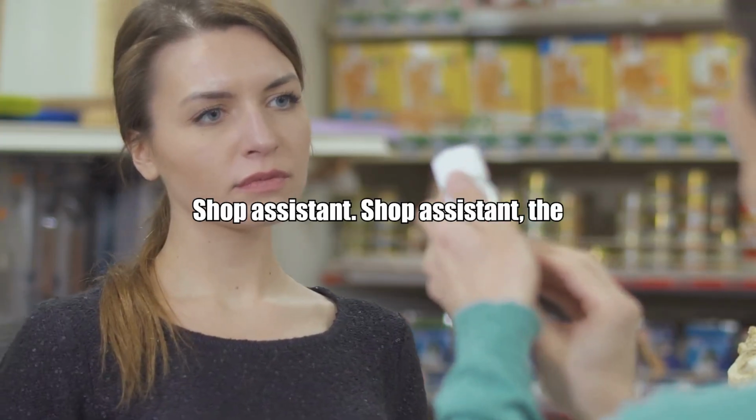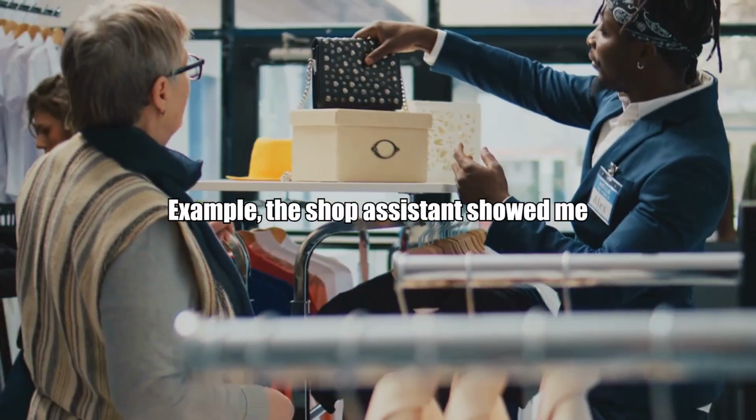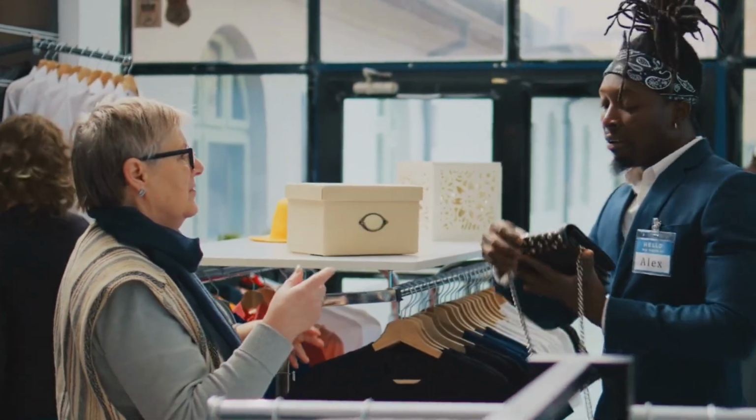Shop assistant. Shop assistant, the person who helps you in a store. Example, the shop assistant showed me where the shoes are.